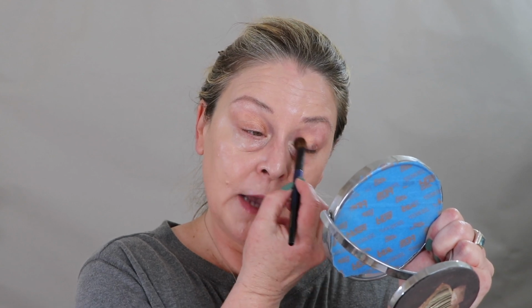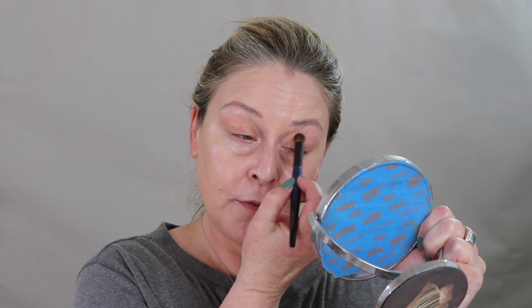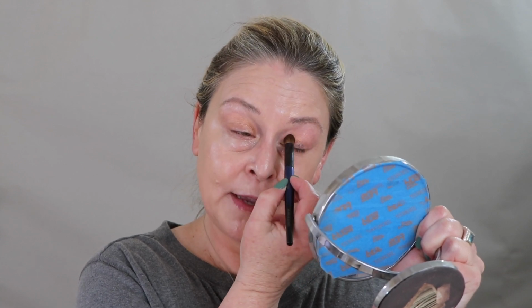So yesterday I tried the Toile de Jouy. I find I have to say that three times before I can say it in a natural way. Toile de Jouy. Toile de Jouy. And I actually like that. I thought that was a good way to go about these color tones without committing to something super strong.